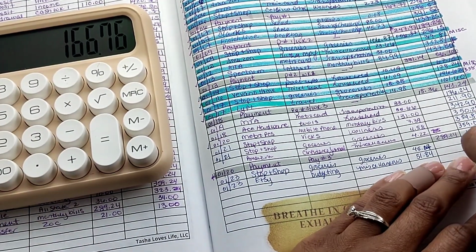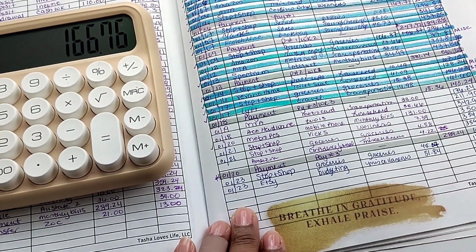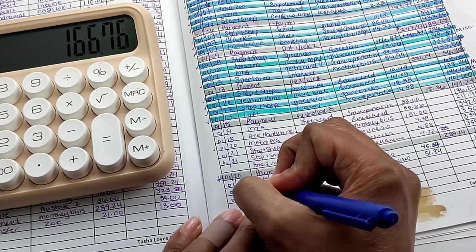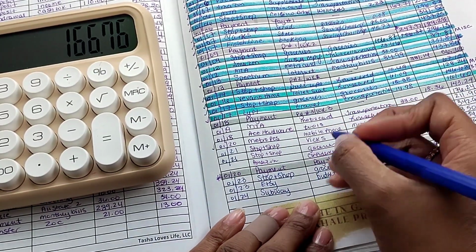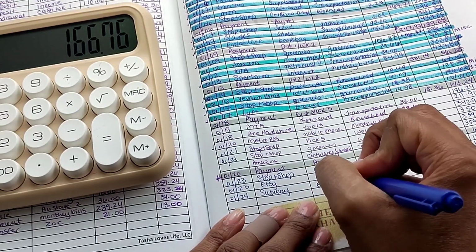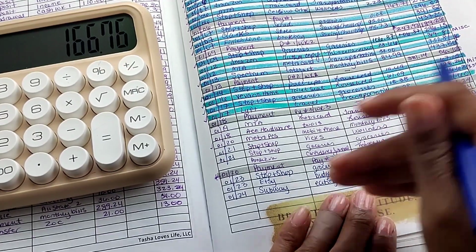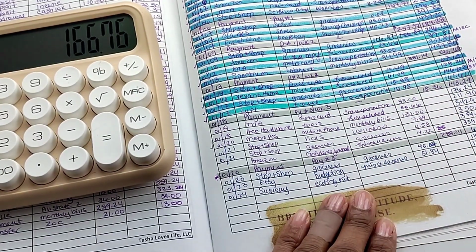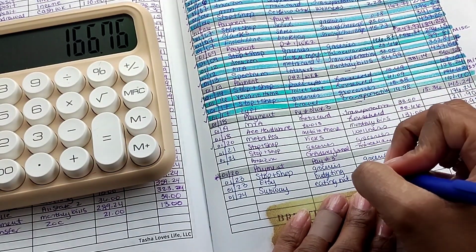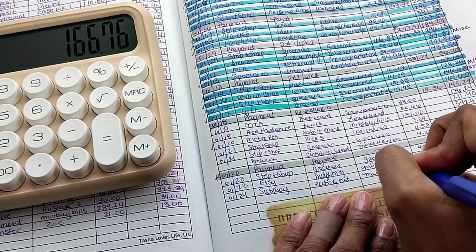That brings us to $166.76. And then on the 24th, a charge at Subway. We were eating out. If you have children, different events come up, different things come up. I didn't plan for this because it's not something that I could have actually planned. Well, I could have planned for it ahead of time. I'm not going to lie, but I didn't. So we ended up eating out, and that is miscellaneous because, again, it wasn't planned for ahead of time.